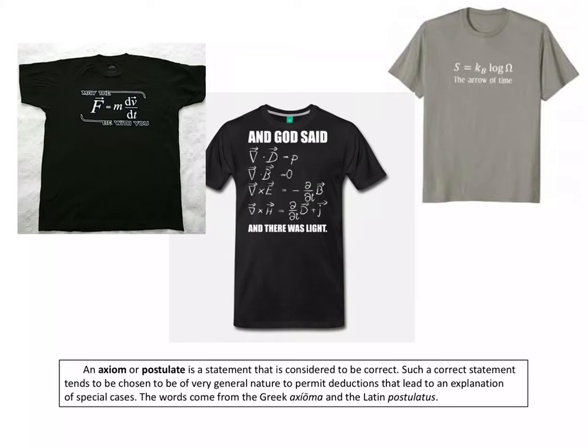Whereas the formulation of postulated laws in words is generally possible, the use of differential equations, as for example with Newton's second law as well, is frequent in physics. A discussion of these four postulated Maxwell equations, the axioms of electromagnetism, is central to this course. An axiom or a postulate is a statement that is considered to be correct. Such a correct statement tends to be chosen to be of very general nature to permit deductions that lead to an explanation of special cases. The words come from the Greek axioma and the Latin postulatus.